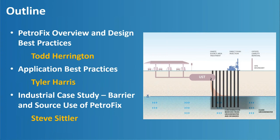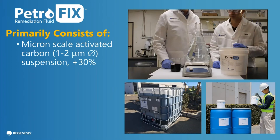Tyler will be talking about the in-field application best practices, some really great stuff, tools, pumps, approaches in the field. And then Steve has been a good customer and has done a great site, an industrial case study he's going to talk about, and some of his lessons learned too. Very exciting. So I'm going to jump right in.